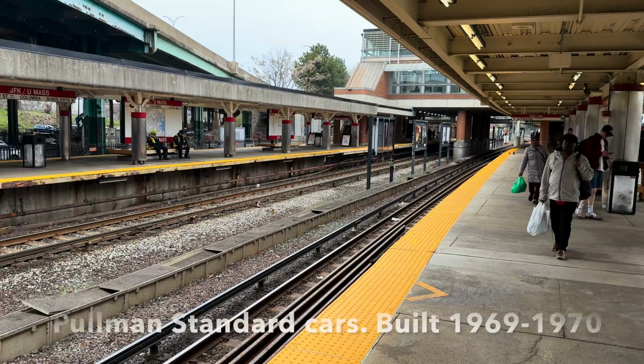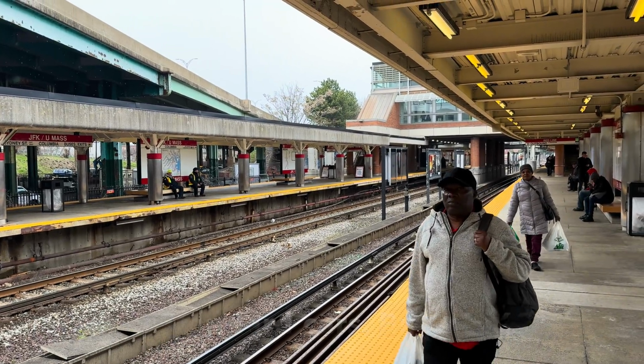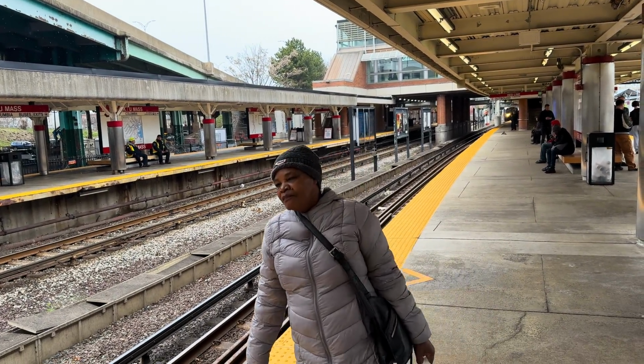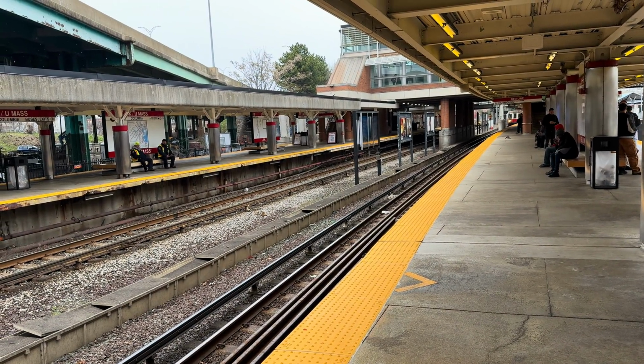Train servicing all stops to Ashmont, port on track A2. For Alewife trains, on the Braintree platform. Those announcements sound about as incoherent as the BART announcements. No soul.